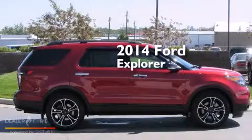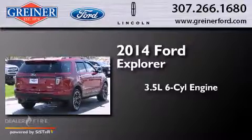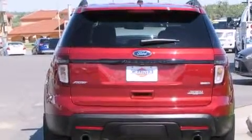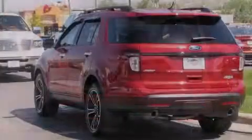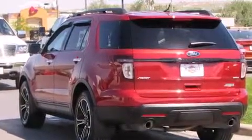This is a 2014 Ford Explorer. It has a 3.5-liter six-cylinder engine, a six-speed automatic transmission, and all-wheel drive. Its top features include a voice-activated navigation system, heated seats, a 12-speaker audio system, alloy wheels, and traction control and stability control systems.